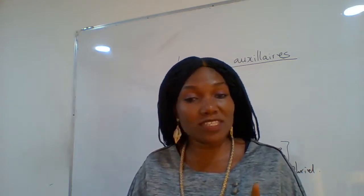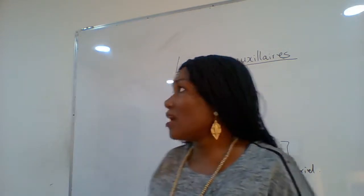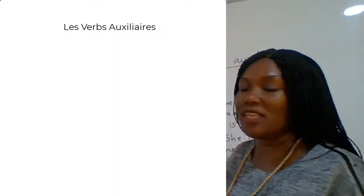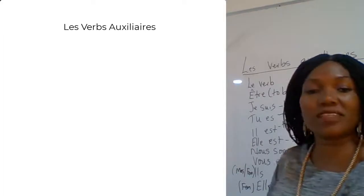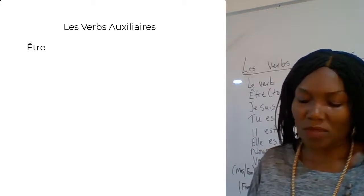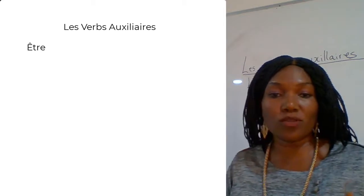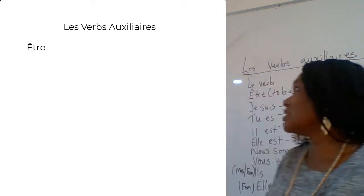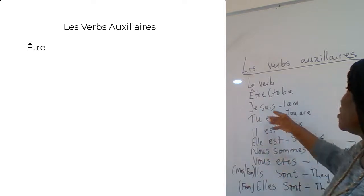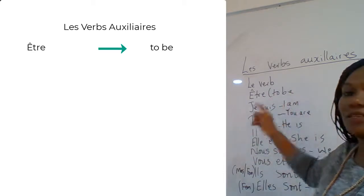Okay, I will tell you the reasons why these auxiliary verbs are very, very necessary. Now, the verb auxiliary, which is auxiliary verb. So we're going to be starting with the verb être. If you look at the screen, you'll be seeing the verb être, and it has been conjugated. When we say conjugated, that means it's going to be broken down into this form. As you can see, le verbe être, which means the verb to be.